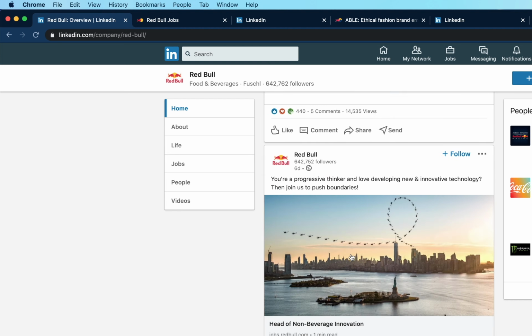Now what do we have here? Again, this is one of those external posts. And judging by the URL, which I see at the bottom, win.gs, I'm sure Red Bull is actually using an external scheduling tool to have those trackable links. So if someone is clicking on this link, they can do link tracking, and then it will ultimately redirect to the jobs.redbull.com section. Again, we're getting a little bit more engagement.